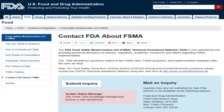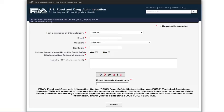If you're ready to submit your question, you would actually hit the submit button, but I do want to note that in the center of the screen you can see a note: for Food Safety Preventive Control Alliance questions, please direct them to the FSPCA. FSPCA will also have a web form to receive their queries. So after you've hit the submit button, you'll come to this particular screen. There are several required fields. The first one is I'm a member of this category. I'll talk about that in a moment. The next one is email, contact information, as well as country.